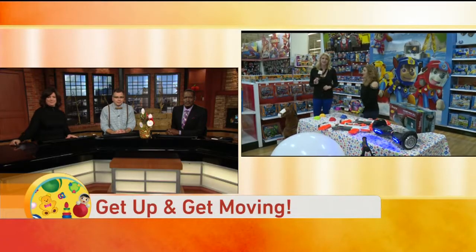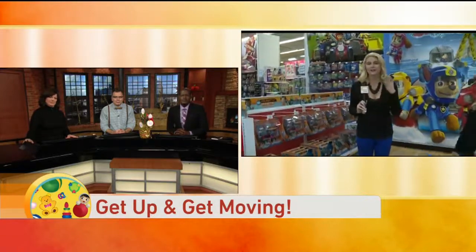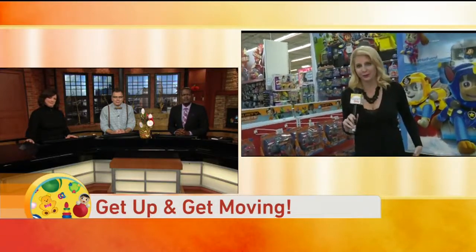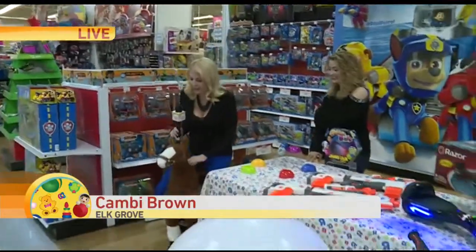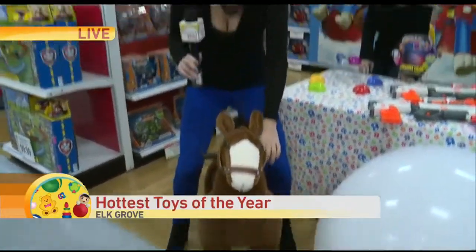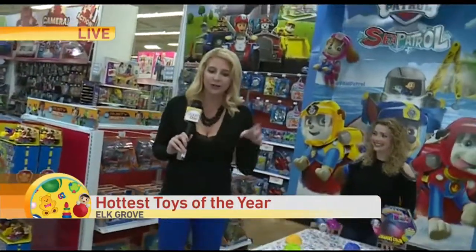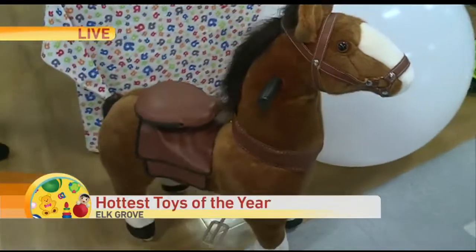Hey, Cambi. Okay, so I want to demo one thing, but I just want you guys to know that they're not expecting people over 100 pounds to be getting on this, because this is made for kids. It's called Pony Rider, and when you get on, it just automatically starts taking off. Kids can actually simulate riding the horse, and it'll just keep going. But it doesn't go as fast with me for obvious reasons.